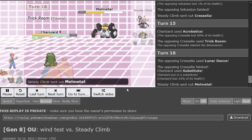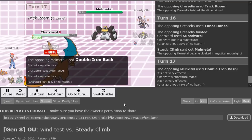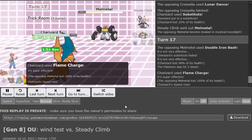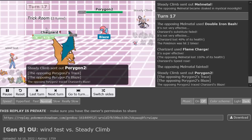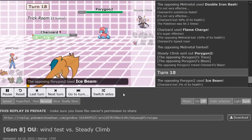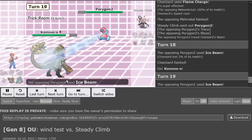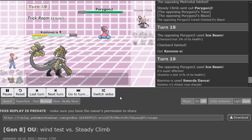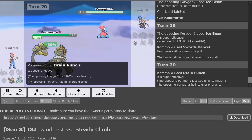I go for the sub here because I predict him to Lunar Dance, and check this out. Double Iron Bash, 48. Look at that, and we were able to knock this Pokemon out. It did 48, didn't even 2-KO, or didn't even KO from whatever range it was at. That's amazing. So all we have to do now is just sack this mon here, go into Kommo-O, Swords Dance up, pray that we don't get frozen from all the fortune this guy was getting, and just Drain Punch to knock this Pokemon out. And that's a GG right there.